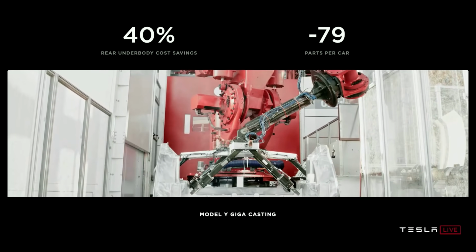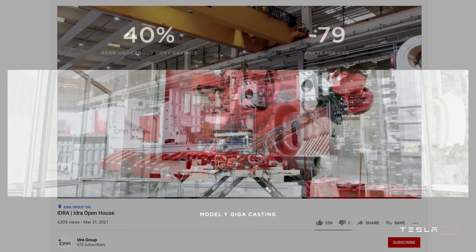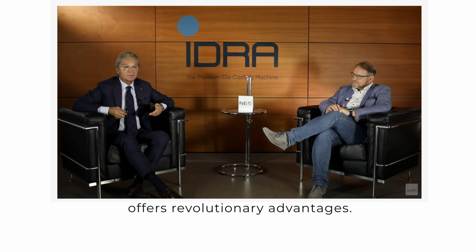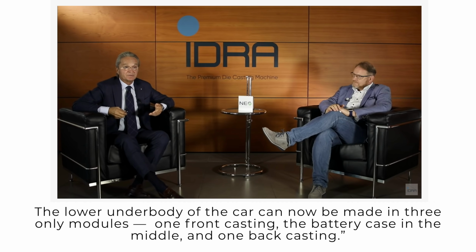I'd mentioned yesterday that maybe that's actually even 400,000 or so if there's going to be a cast piece for the structural battery. I had taken this from the Idra video, but after a few comments and watching that video back, it's a little bit less clear. So what they said was, quote, "Giga Presses can dramatically change how the underbody structure of cars and trucks can be made. This new machine offers revolutionary advantages. The lower underbody of the car can now be made in only 3 modules: 1 front casting, the battery case in the middle, and 1 back casting," end quote. So initially I took that to mean 3 cast pieces, but that may have just been a misinterpretation. Looking back now, that is not explicitly stated.